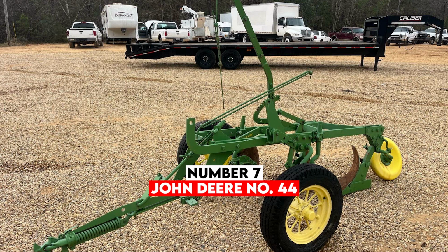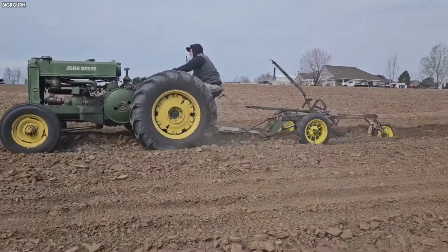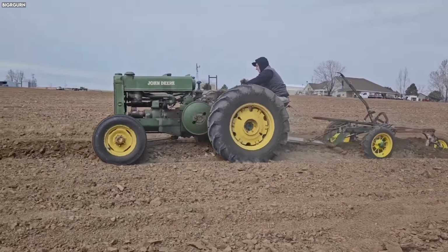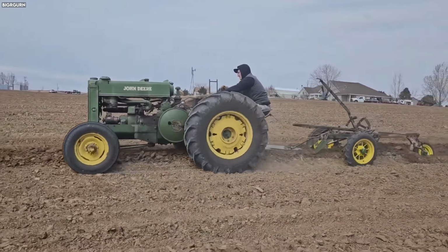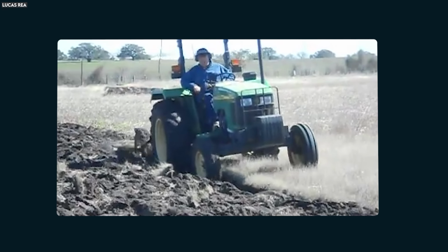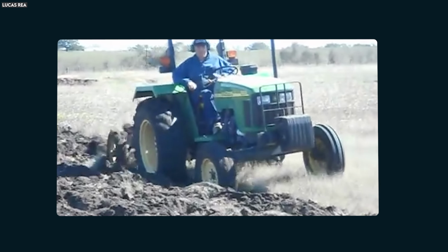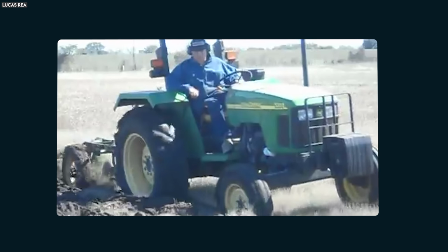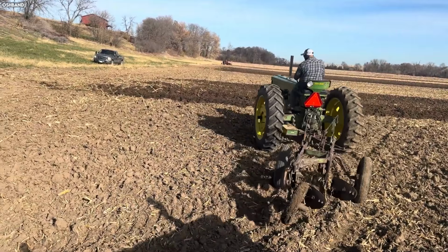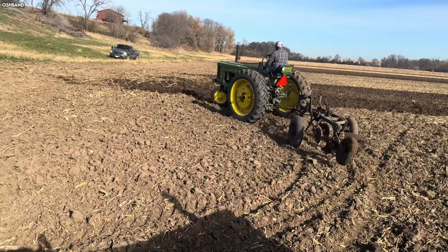Number 7. John Deere No. 44. You cannot tell the story of American plows without John Deere, the company that built its entire empire on the self-scouring steel plow back in 1837. By the 1940s, Deere was the largest plow maker in the world, and one of its workhorses was the John Deere No. 44, a tractor-drawn moldboard plow manufactured from 1945 clear through 1957.